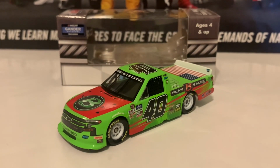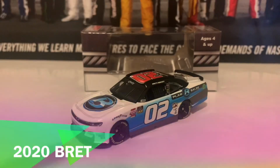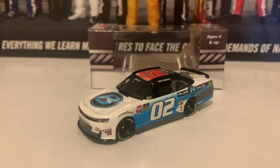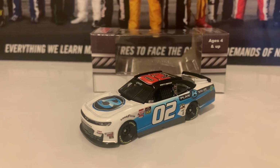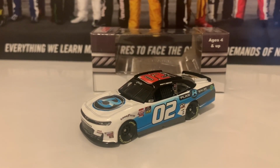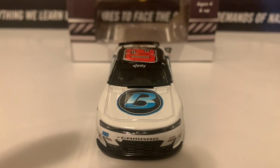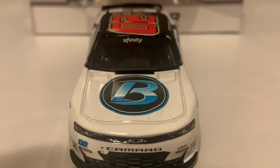And on the next diecast here is the Brett Moffitt Playboy Sales Chevrolet Xfinity Series car. So here is the Brett Moffitt 2020 Playboy Sales Chevrolet Camaro. Very nice diecast here. This kind of reminds me of Brett Moffitt's 2019 Playboy Sales truck that Brett Moffitt ran. Kind of the same paint scheme wise, but this is on the Xfinity Series car. So here is the Camaro nose with the Playboy Sales logo on the hood and Xfinity on the windshield there.